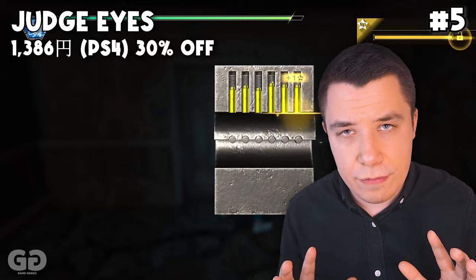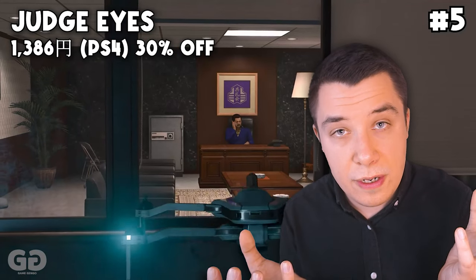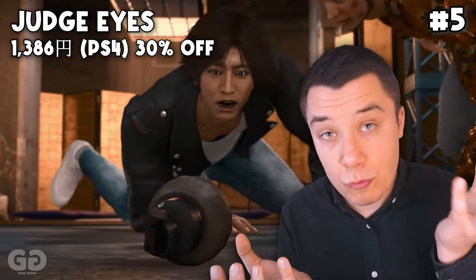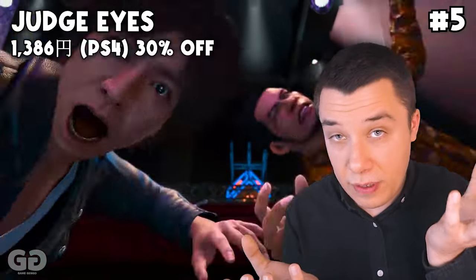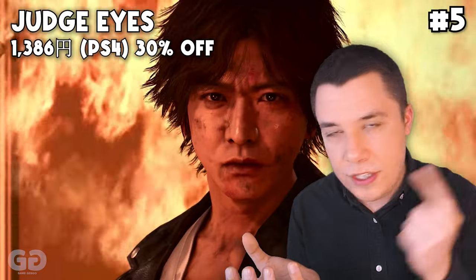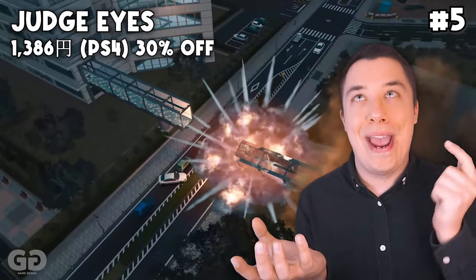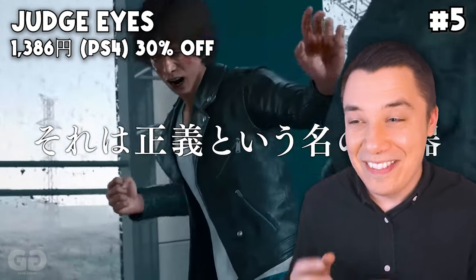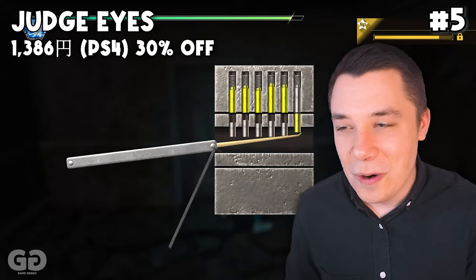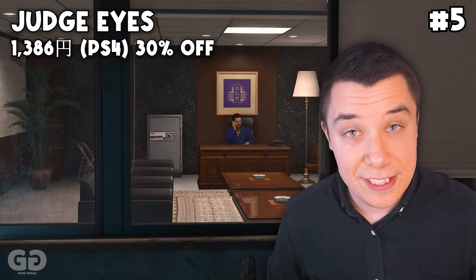The only difference that I can notice between Judge Eyes and Lost Judgment in terms of a language learner is Lost Judgment added a chat log, so you can go back and read all the things. That is a huge thing for a language learner, but still, every other good point of this game, Judge Eyes has. It's just way cheaper. This is $13, and Lost Judgment was $63. So you could buy like 5 Judge Eyes for the same price you could get Lost Judgment.